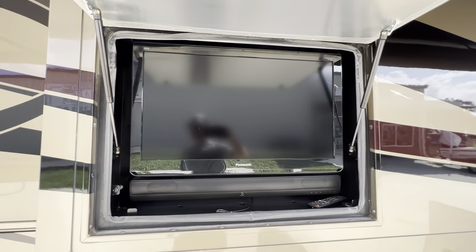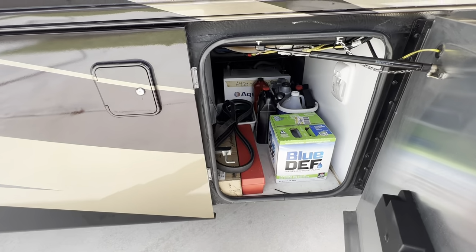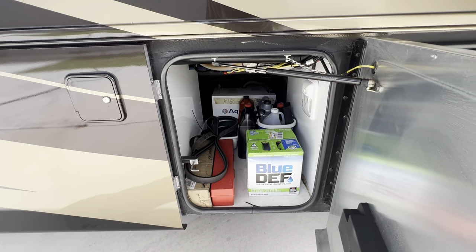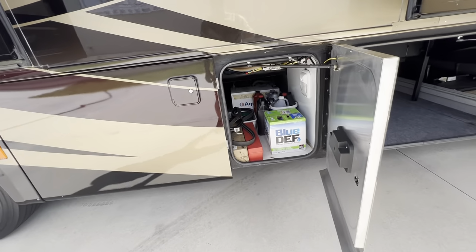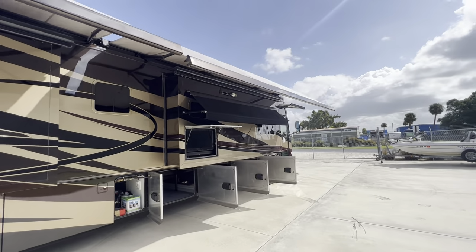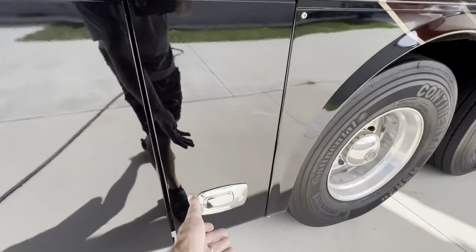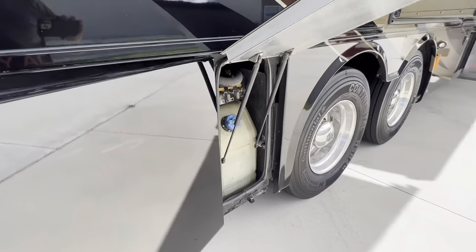Outdoor TV. Here's a storage area with some roadside safety. It's gonna come with extra belts. There you have your Aqua-Hot in the back. Better access on the other side for that. We got all our window awnings down, all in good shape. 2012 Tiffin Allegro Bus. There's our DEF tank.